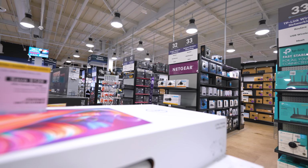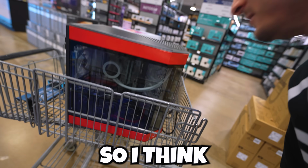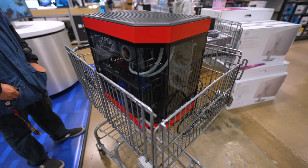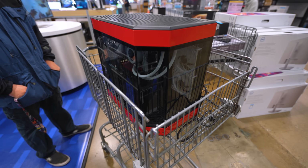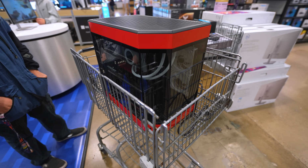Yeah, what brings you to Micro Center? I'm trying to fix my PC. Oh, you're fixing your PC? Yeah. What's going on with it? So I think I messed up the BIOS? Yeah, I think so. But you can get to Windows by pressing N. That's interesting. And it only crashes when you're gaming? Yeah, when I'm gaming. Sounds like a GPU issue to me.